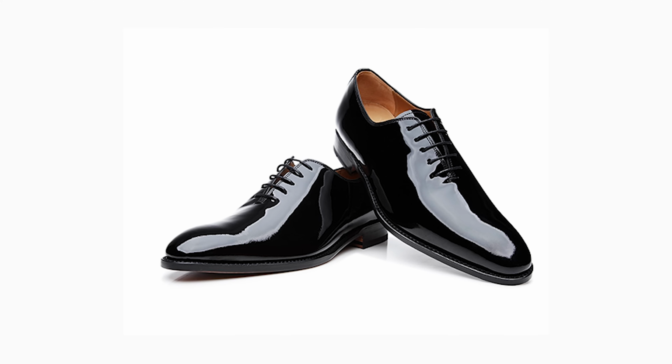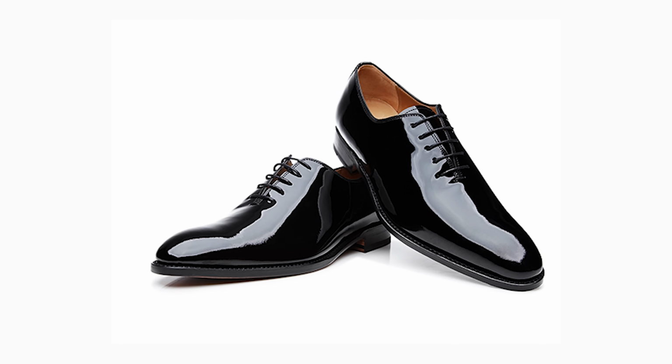And one step up from that would be a tuxedo shoe with a very high shine like a patent leather. Now, that is not something that you're going to wear to the office because that type of shoe is reserved primarily for black tie events. Now, I don't have any tan trousers, unfortunately, but let's get right into pairing these shoes with a bunch of different dress trousers that I do have, and we'll see what we can do.